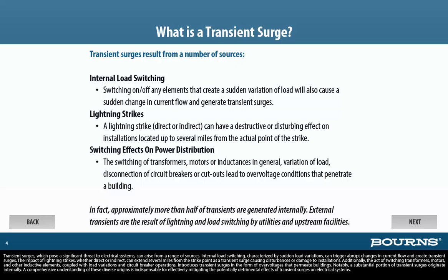Additionally, the act of switching transformers, motors, and other inductive elements, coupled with load variations and circuit breaker operations, introduces transient surges in the form of overvoltages that permeate buildings. Notably, a substantial portion of transient surges originate internally. A comprehensive understanding of these diverse origins is indispensable for effectively mitigating the potentially detrimental effects of transient surges on electrical systems.